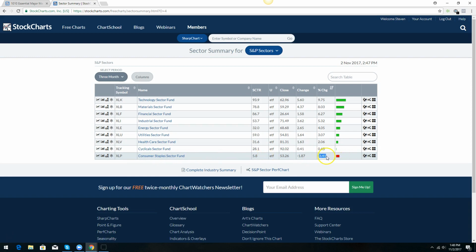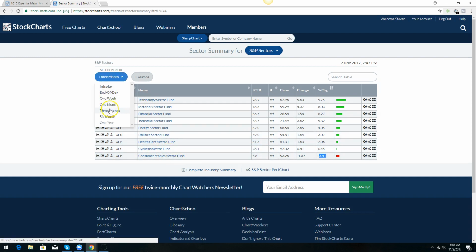Maybe it's because the yields are starting to move up, which would push some of these dividend paying stocks to not look so attractive. But that's kind of my theory. Either way, it doesn't matter. You don't want to focus on the bottom 3. And so that was the 3-month.